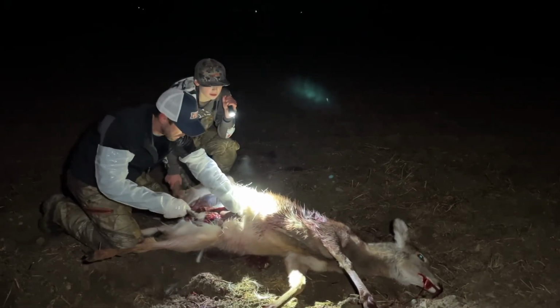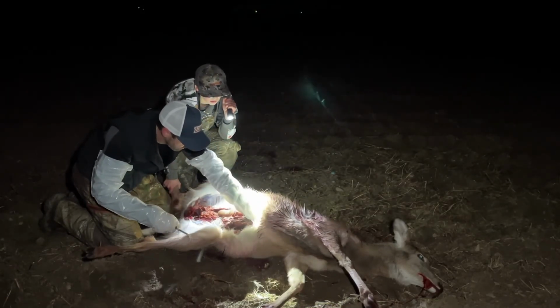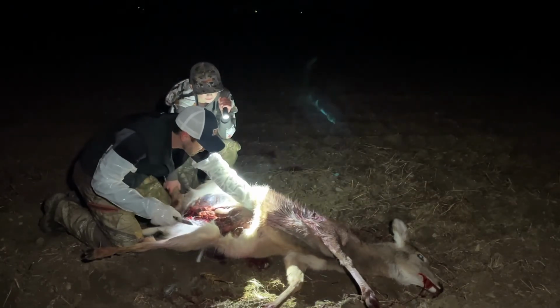Does that do anything to the meat? Yeah, if you get the guts on it, you gotta wash it off. But if you're careful, you won't mess with the guts. Get up to the chest.